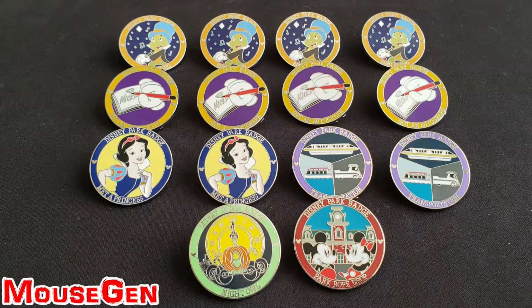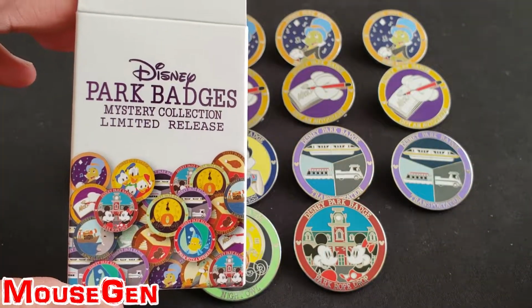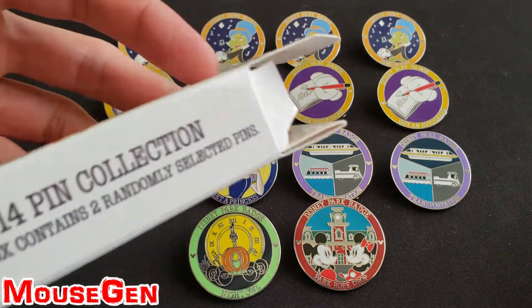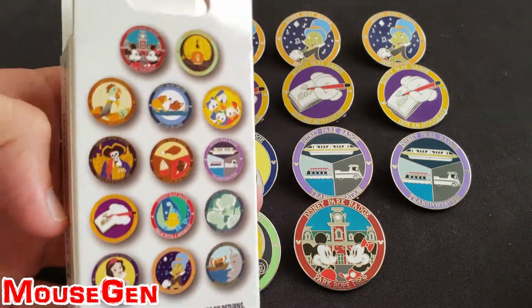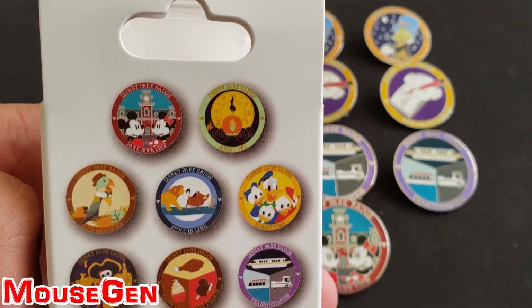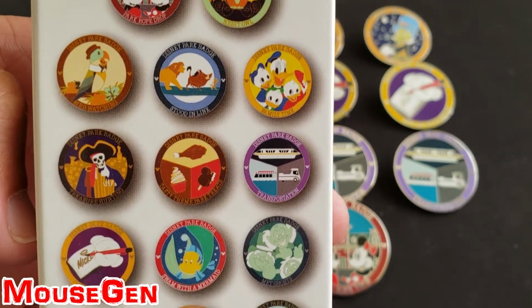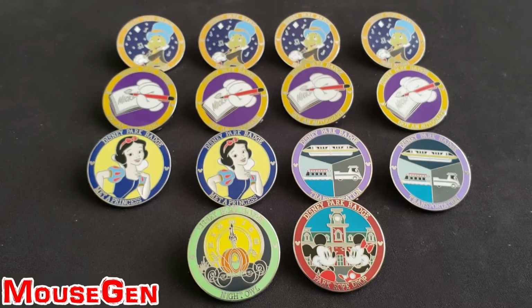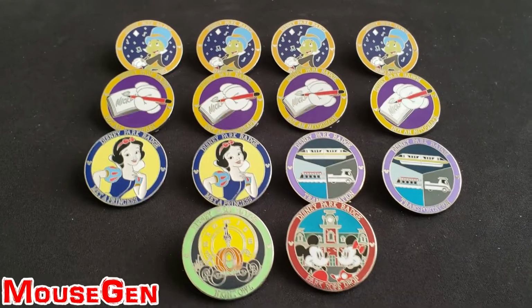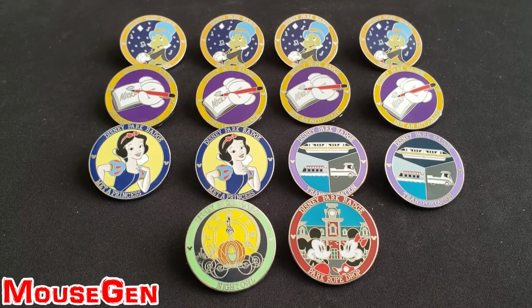Alright guys, so these are what the pins look like close up. And here's also a better close up of the box. You can see on the side it says 14 each, and then these are the different ones you can get. I was hoping for a little more of a variety here. I know that sometimes this happens, but 4 of the 7 boxes being exactly the same really kind of stinks.